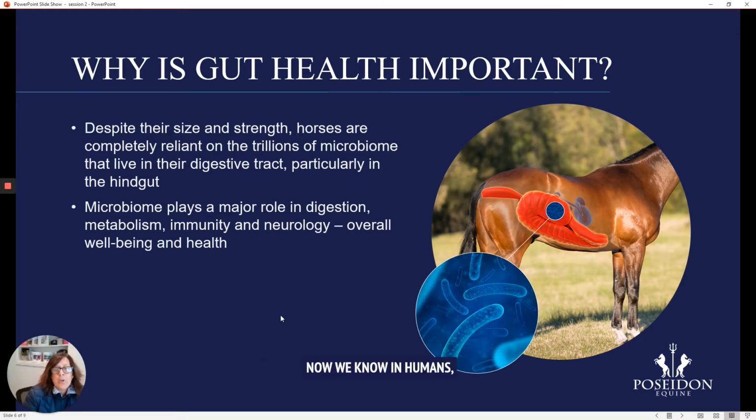Now, we know in humans that gut bacteria absolutely determine hormones, which can impact on behavior. Now, the gut is often known as the second brain, and in fact, some people think it's the first brain. The gut bacteria almost telling the brain what to do rather than the other way around, and surely it's got to be true for our horses as well.